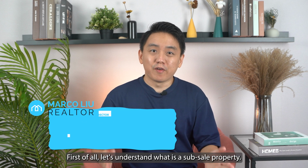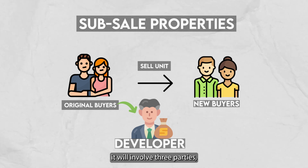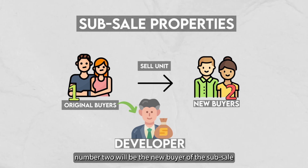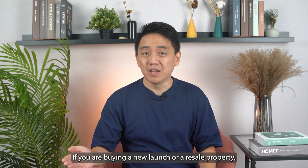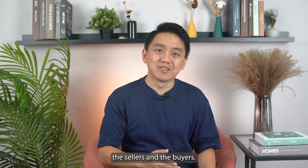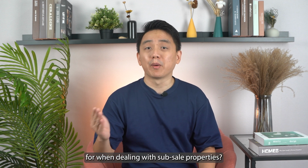First of all, let's understand what a sub-sale property is. Sub-sale is the sale of a unit by the original buyer, who purchased directly from the developer, to another buyer before the development is completed. It will involve three parties: the original buyer, the new buyer of the sub-sale property, and the property developer. If you are buying a new launch or a resale property, the transaction usually happens between two parties, the seller and the buyer. So, what are the things to look out for when dealing with sub-sale properties?